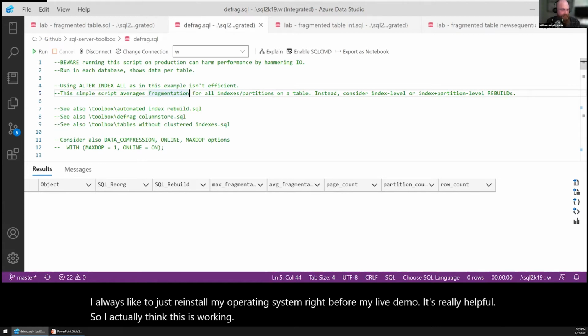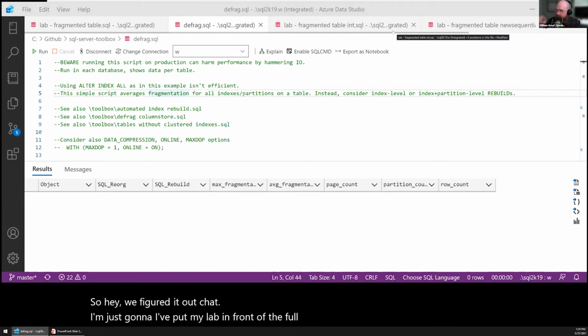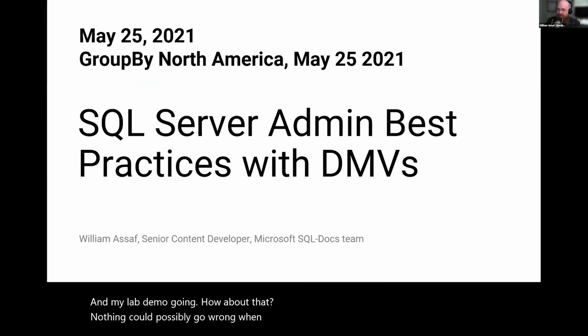So I actually think this is working. Hey, we figured it out, chat. I've put my lab in front of the full screen PowerPoint, and now I've got transcription and my lab demo going. How about that? Nothing could possibly go wrong when it actually comes time to present this.